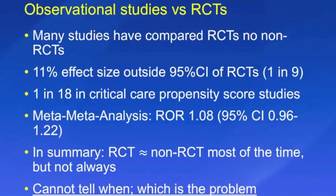So in summary, randomized controlled trials will give results similar to non-randomized controlled trials most of the time, but not always. And we cannot tell when, which is the main problem. The main issue is that we cannot tell when this difference will exist.